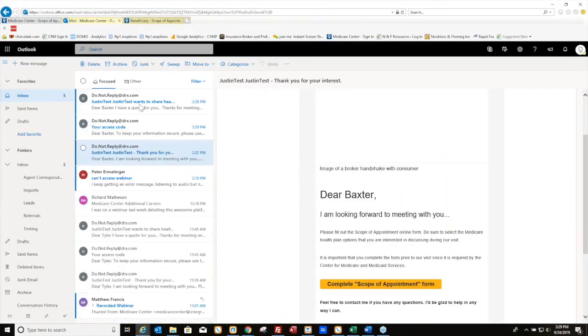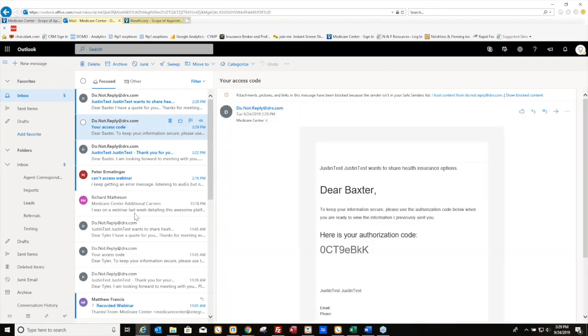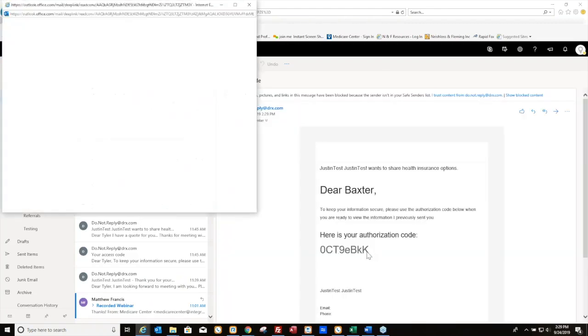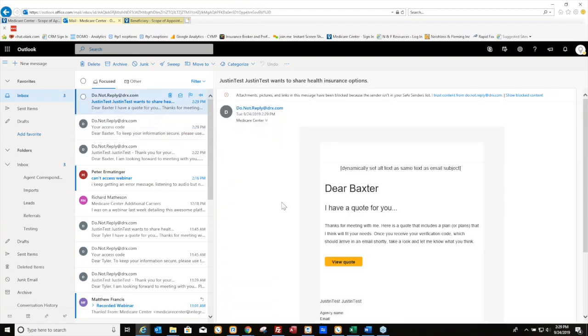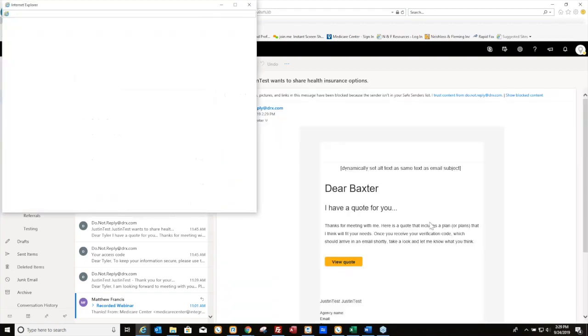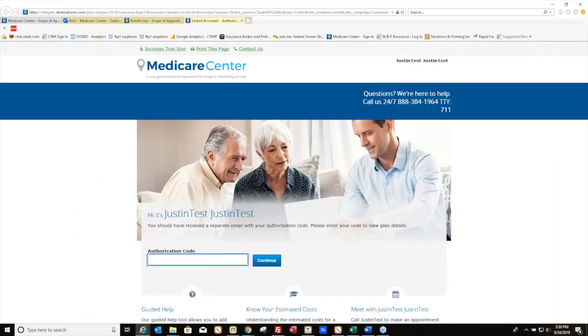I'm going to go here, and you're going to see these 2 codes come through pretty quickly. So as you see, here's the code information. I'm just going to copy this information and open up the quote that says, thanks, this is your customized message if you chose to do so, but you would simply just click View Quote.